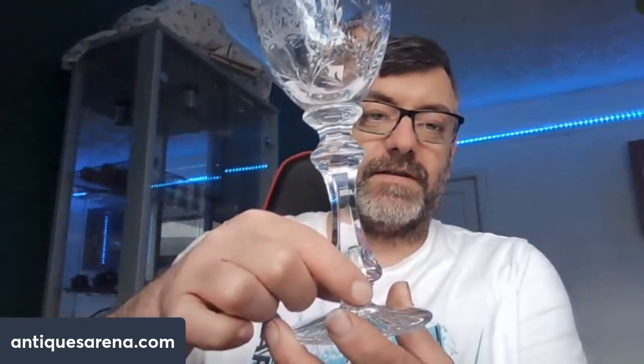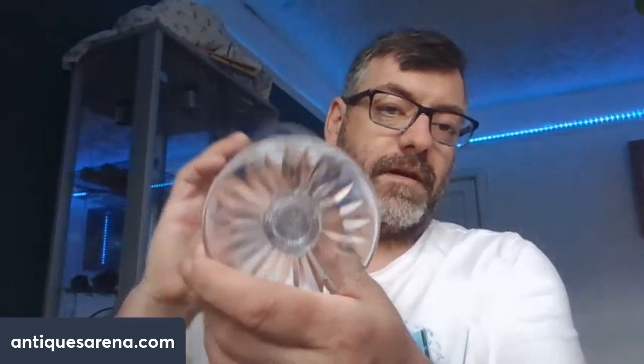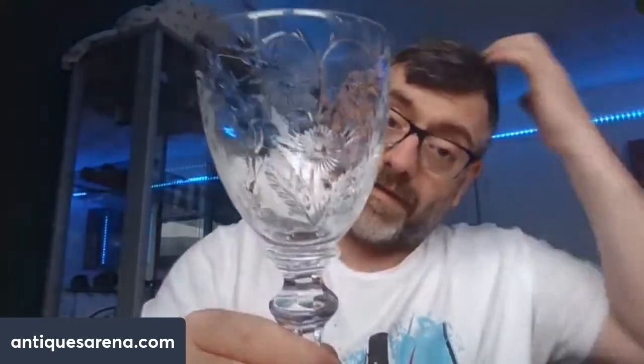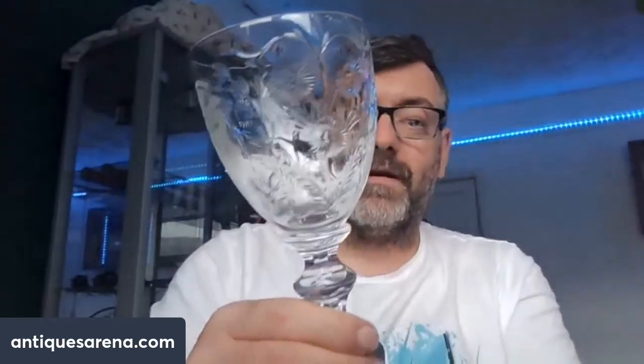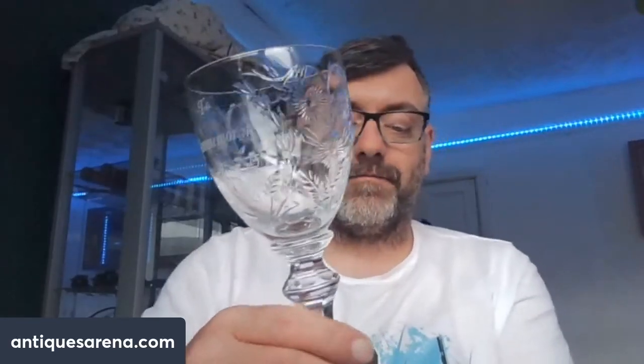Beautiful baluster, facet baluster stem. Real nice. And a cut pontil again. Now that is, to be honest with you, as good as it gets. Webb Corbett's a good name, and this goblet is spectacular. Now, I'm going to read the label to you as best I can anyway.